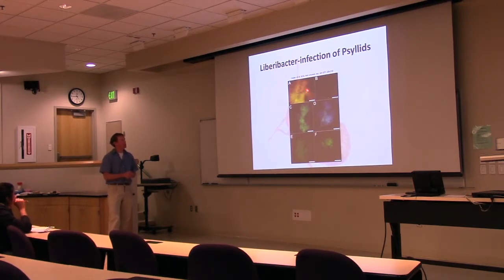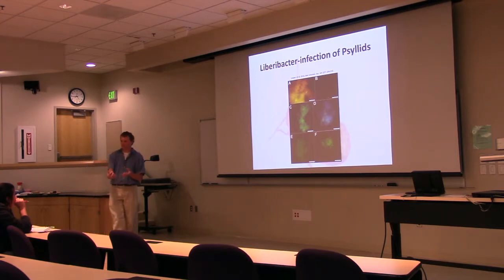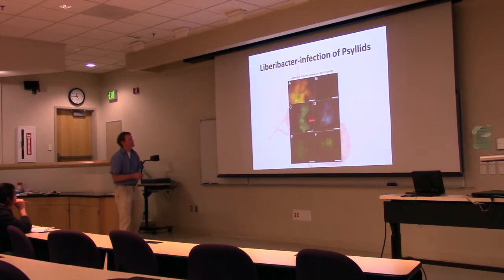This is the mid-gut loop of a psyllid, and the green shows where Liberibacter is located in the gut. And of course, we would expect this because it picks it up by feeding on affected tissues, so it has to be in the gut. B shows a hemolymph smear, and the green spots show Liberibacter that was just present in the hemolymph, which is the insect's blood. Both C and D are salivary glands.